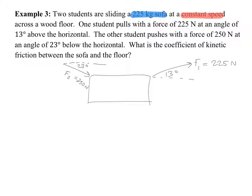So what I'm saying is this. I could also draw this diagram like this. Here's my horizontal and show the force like that and put 23 degrees and 250 newtons. But look at the diagrams.